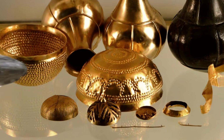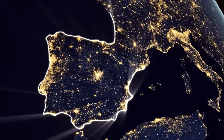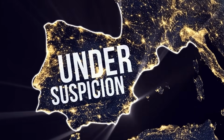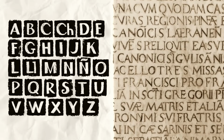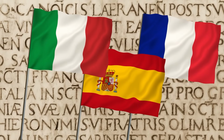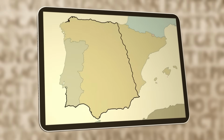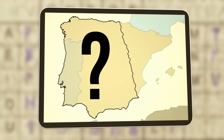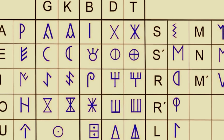So, we figured out the extraterrestrial origins of the Iberian artifacts. But guess what? This area is still under suspicion. The reason for that is the language they spoke. You see, for most modern languages people use today, there will always be some proto-language. Say for Italian, Spanish, and French, it's Latin, hence their similarities. But wait, Iberian was largely spoken where modern Spain is, so why isn't Spanish similar to it? Well, the truth is, no language today is similar to the Iberian.